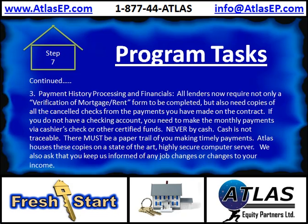The payment history processing. All lenders now require not only a verification of mortgage or rent form to be completed, but also need copies of all the canceled checks from the payments you have made on the contract. If you do not have a checking account, you need to make the monthly payments via cashier's check or other certified funds. Never by cash. Cash is not traceable. There must be a paper trail of you making timely payments. Atlas houses these copies on a state-of-the-art, highly secure computer server. We also ask that you keep us informed of any job changes or changes to your income.